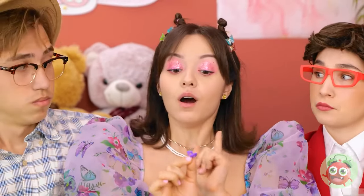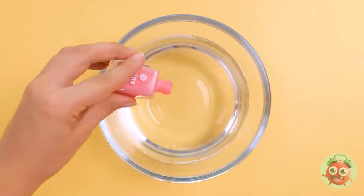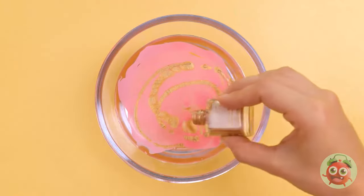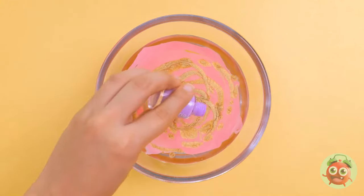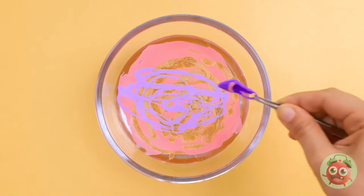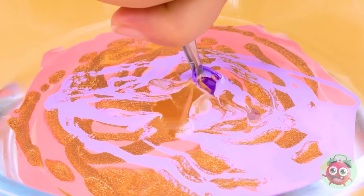I want it to be perfect. I have an idea. I need a bowl of water, and I'll add nail polish to it. I'll use different colors. I want this to look amazing. That should be enough. Now I'll dip the shoe into it. I'll move it around the water. I want it to pick up all the colors.